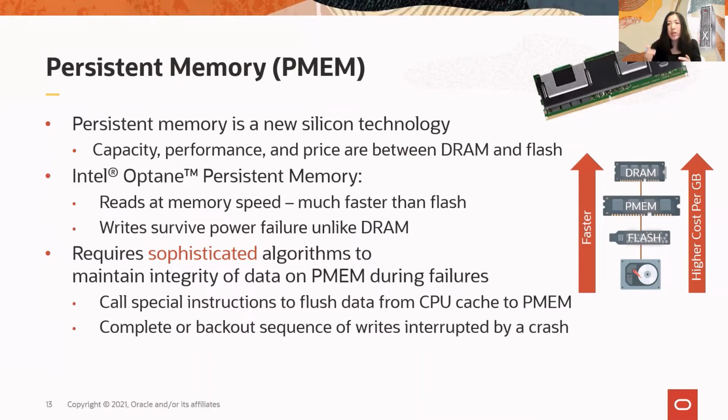And the ability to sit on the CPU socket through the persistent memory module gives us really creative opportunities. I'm going to show you very, very soon. But let's finish the discussion on persistent memory here. The really important thing about persistent memory is that the writes, the stores to the memory, can survive power failures, unlike DRAM. So that's really new and groundbreaking.